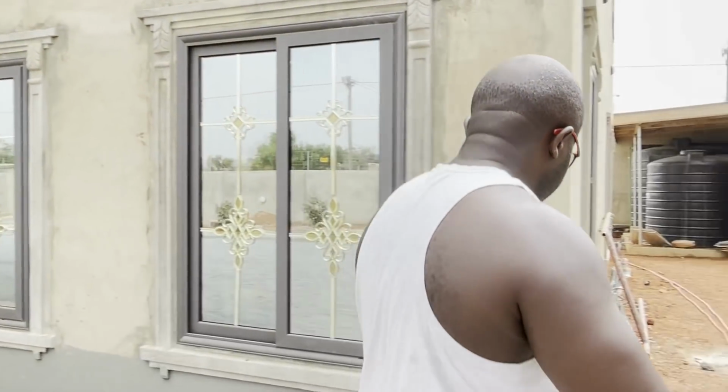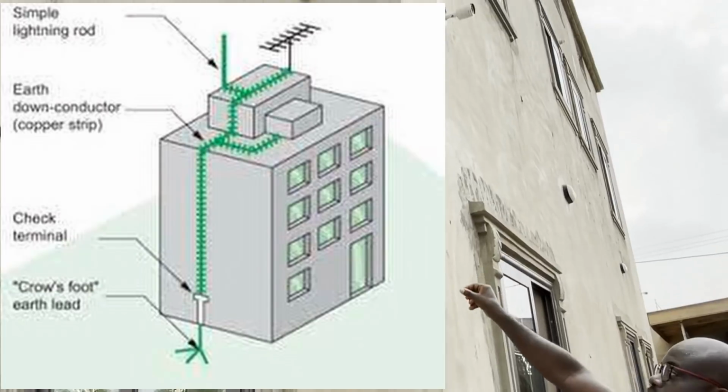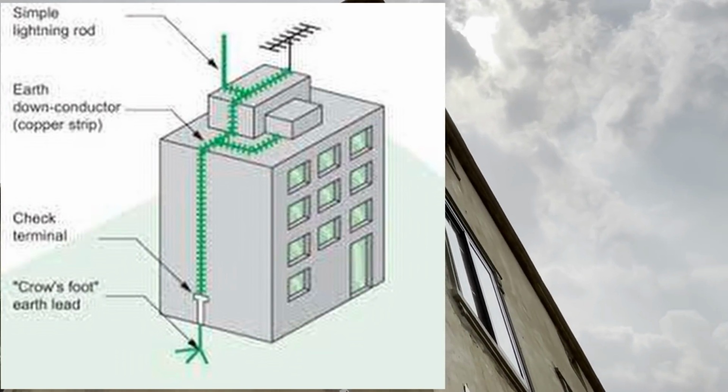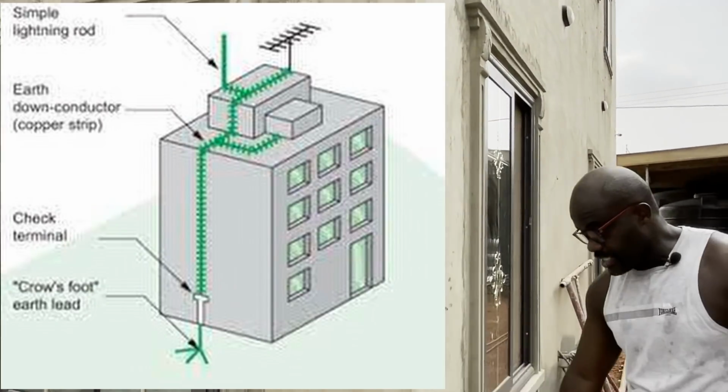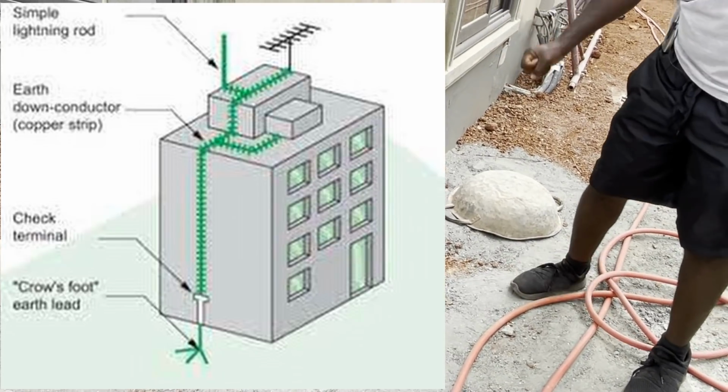One will come down here. So we will have a down conductor that comes over the roof and comes down here, into the ground. And then in this ground, we're going to dig up the ground here to put our earth rods.